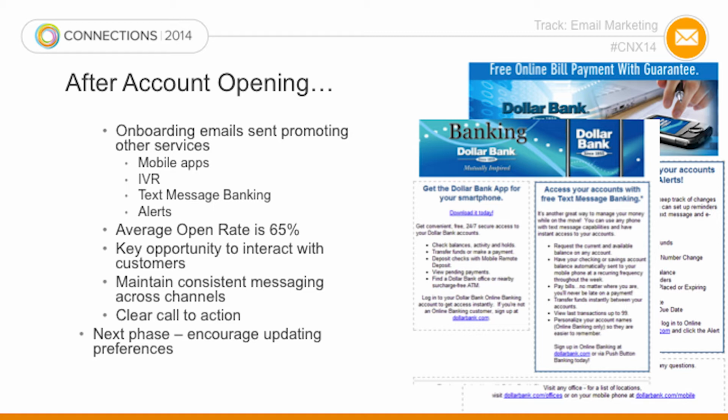It's really important to focus these emails on information that's going to be relevant to the customer, because generally our emails have about a 33 to 35% open rate, but the onboarding emails have a 65% open rate. So we know that we're your new bank, we are sending you a communication, most of the time you are opening it. So it's important to keep that information relevant. We try to make very clear call to actions and then make sure that the information that's contained in there helps you understand a little more about the services we're trying to get you to continue to use.